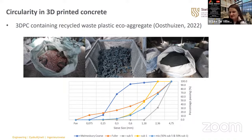So the first study is by Oosthuizen, who included recycled waste plastic as the fine aggregate replacement in the 3D printed concrete. The plastic came from a local recycling facility here in Cape Town, and the material was supplied in particle sizes less than 1 millimeter and less than 5 millimeters. And so a number of different mixes were developed with these particle sizes, and then also the gradings of those mixes are shown here.